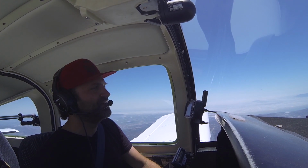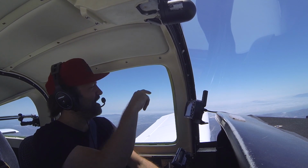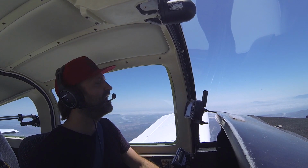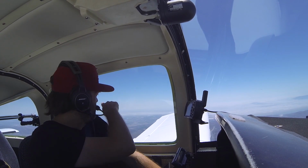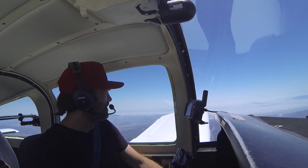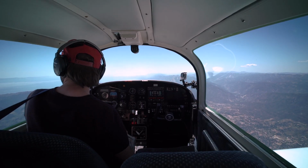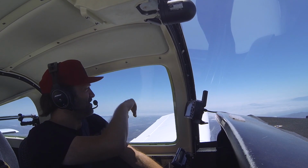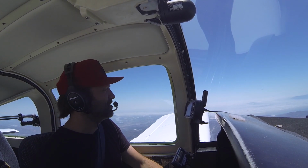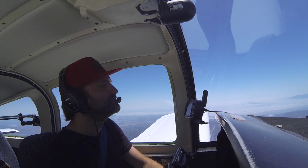I don't know if you can see, over here is the Pacific Ocean. You can see the Channel Islands in the distance. Kind of over the town of Ojai at the moment. There's IFR conditions on the coast, just right along the coastline going to the south, but right here you can see the clouds just dissipate and it's clear to the north.